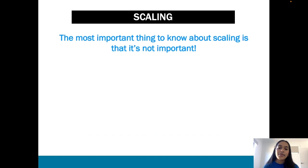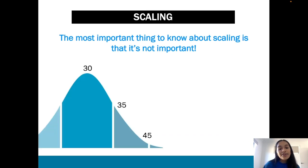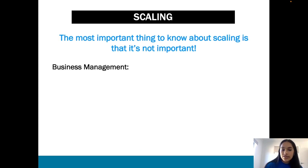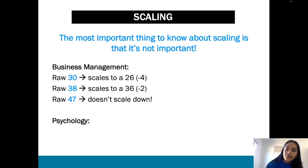All right, scaling. The most important thing to know about scaling is that it's not important. A lot of people think that since business management or other subjects scale down, they shouldn't take them. In reality, it doesn't really matter, because if you do well in a subject, you do well in a subject. A 50 study score is a 50 study score. The further you are from the median score, the less you'll be scaled down. There are some examples on the next slide. If you get a raw 30, that would scale down to a 26, a 38 to a 36, and a 47 doesn't scale down. So the higher you get, the less your study score will be scaled down.